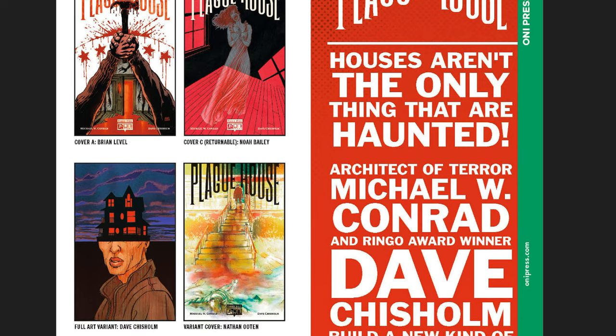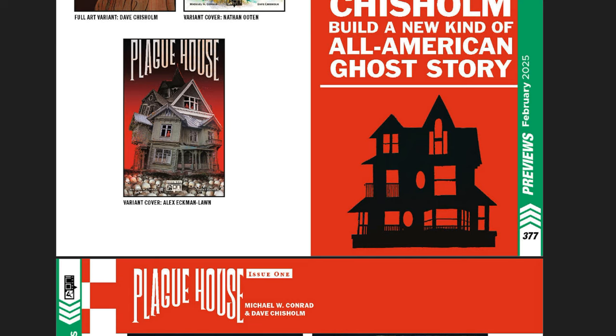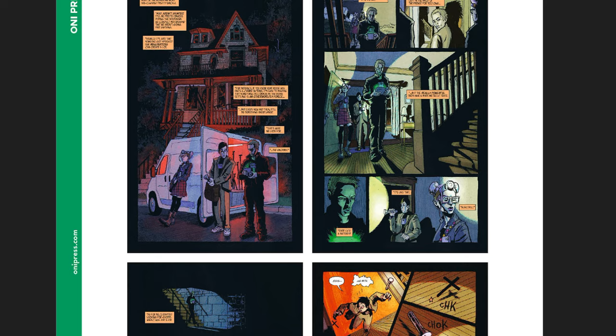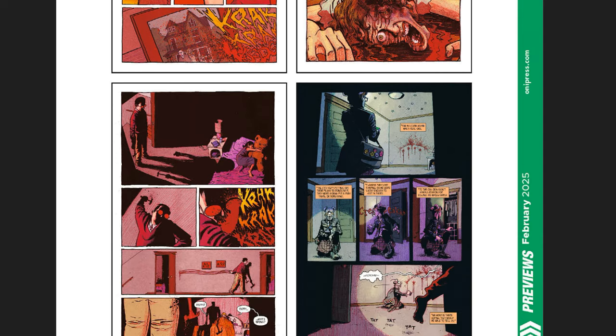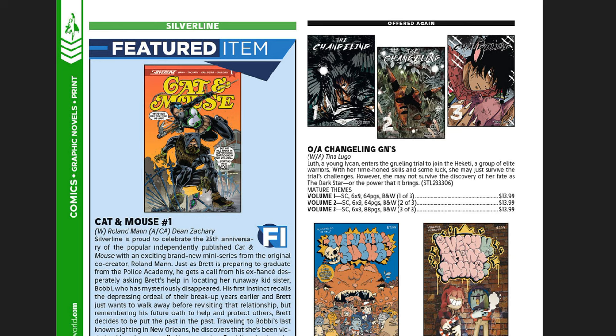Look at these gorgeous covers. I mean, I can't wait for this book. It is going to be so much fun. The interior art and the story was a blast. I did get the privilege to read through this, so you guys are going to want to grab that. All right, we got not too much more to go for this.